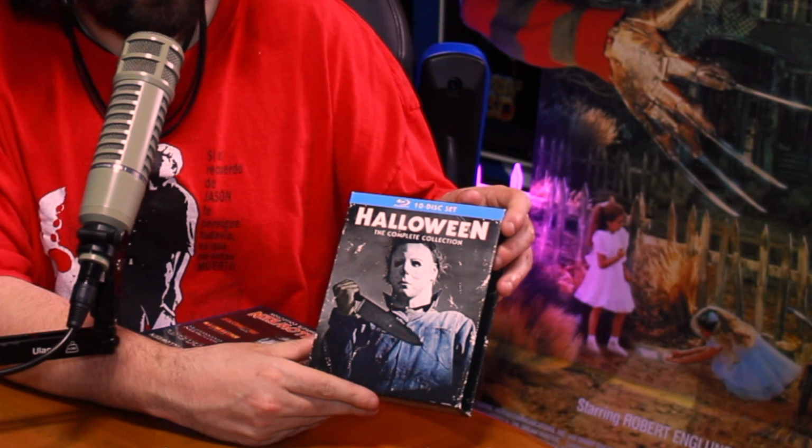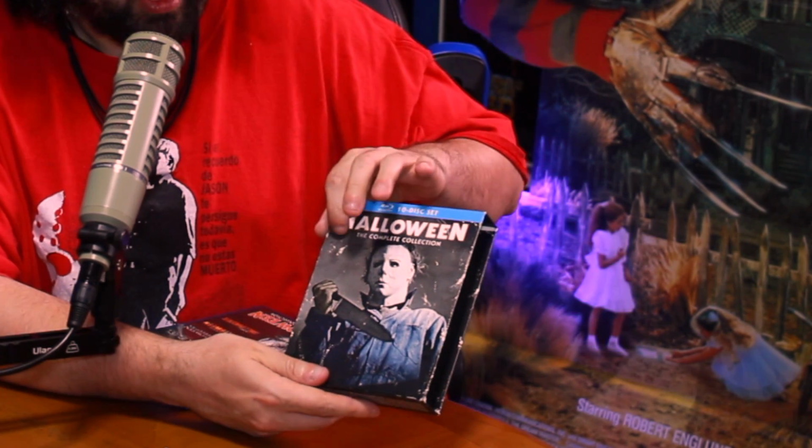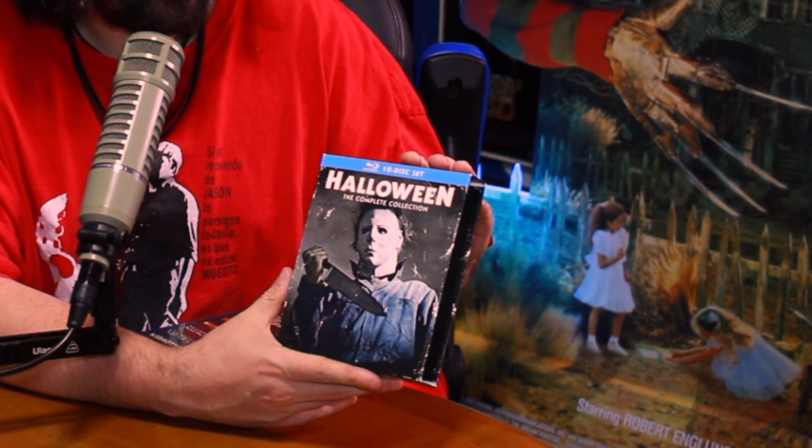First of all, the case on this is really cool. You've got Michael on the front, and it looks like it's purposely distressed. You see a lot of white spots all over it, like it's been folded and wrinkled and things like that. So I actually really like the design of the box. It is not a hard shell case, although there are people out there today that are making hard shell cases aftermarket. So if you're a big fan, you would like to have a more premium style case for this, I'm sure there are people out there that can make this happen.